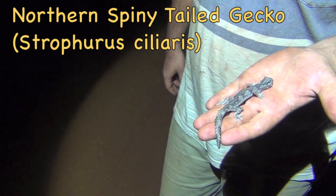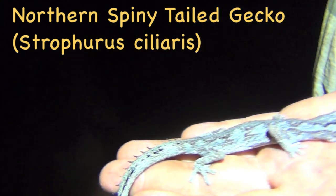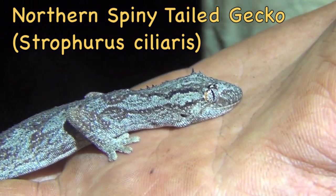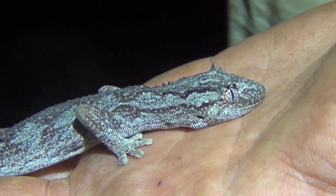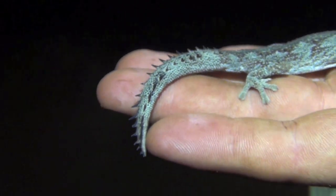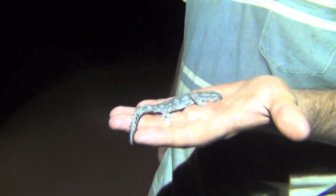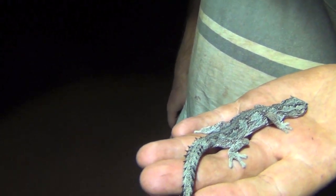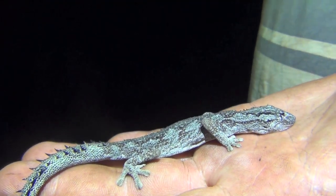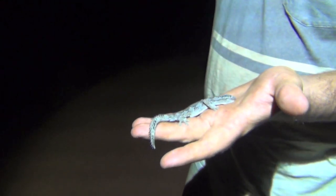Just entered the range of the northern spiny-tailed gecko, Strophurus ciliaris. These geckos stand out on the road pretty easily. It's really warm tonight, he's very active. He's happy there in my hand though. They come in all sorts of colours, these geckos. This one's a pretty standard colour. I'm sure we'll see more of these guys, so let's move him up the road.